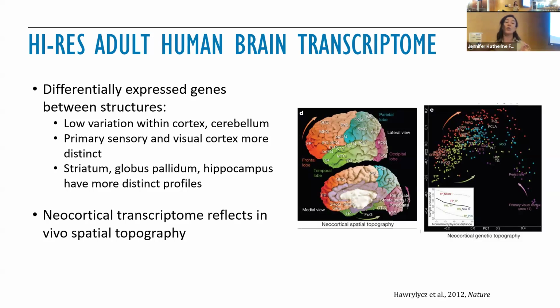So on the left, you've got the different lobes as we normally think about them. And then on the right, they're just looking bottom up at the gene expression data. They're seeing that samples that are within a lobe tend to be more similar in terms of their transcriptomic profiles. And not just within lobes, but also as you go anterior to posterior, you see that kind of patterning, which was, I think, a really exciting finding.